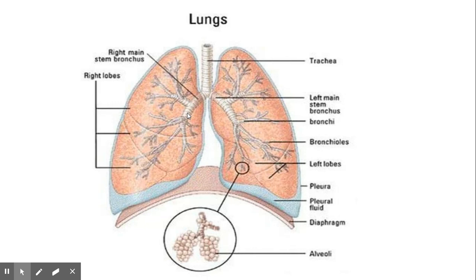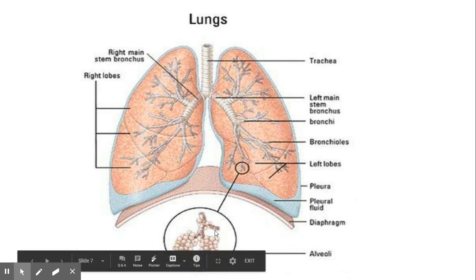Now think about the way we're looking at it is as if somebody's in front of us. That's why it's backwards, because if you were looking, this is your left side, this is your right side. But if this was a person looking at us, this would be their left and this would be their right. And then there's all these bronchioles and these little teeny tiny sacs here that capture the oxygen and help us breathe.